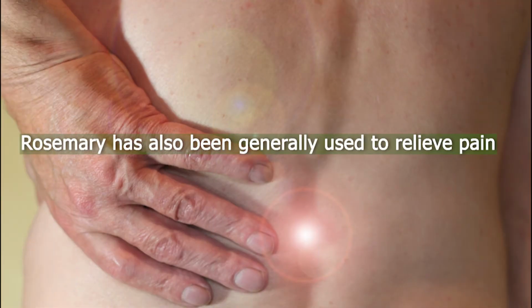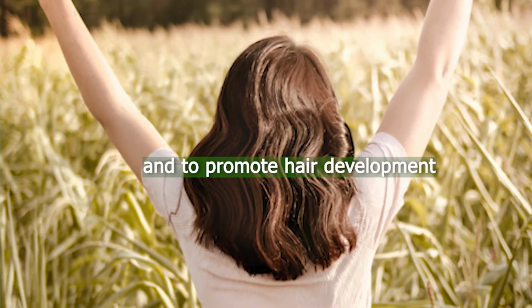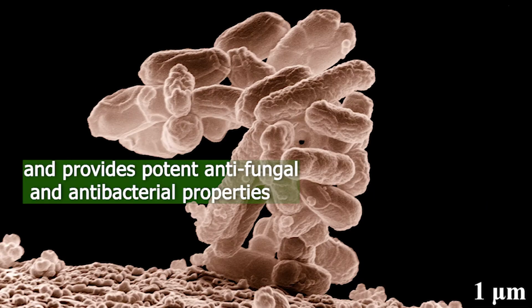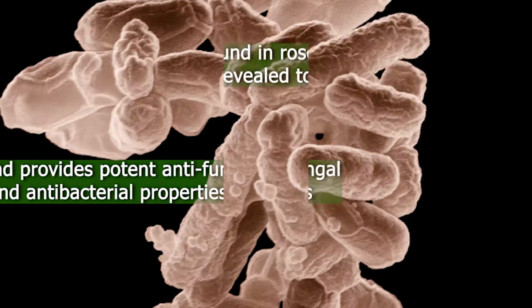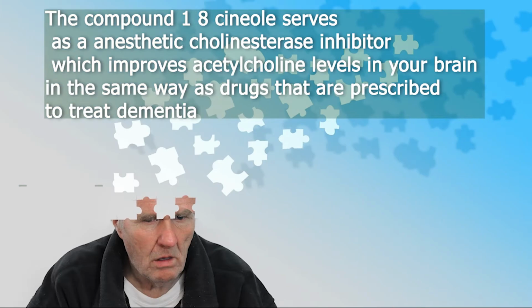Rosemary has also been traditionally used to relieve pain, enhance memory, increase immunity and to promote hair growth. Rosemary is an excellent source of calcium, iron, vitamin A, vitamin B6, vitamin C, and provides potent antifungal and antibacterial properties. Compounds found in rosemary oil have actually been shown to increase memory. The compound 1,8-cineole serves as an acetylcholinesterase inhibitor, which improves acetylcholine levels in your brain, in the same way as drugs that are prescribed to treat dementia.